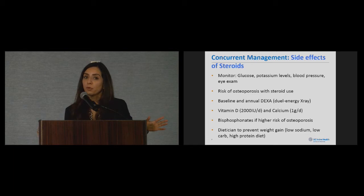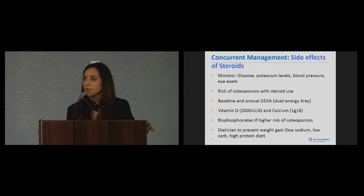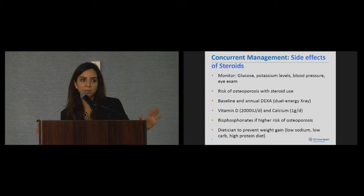It's important to monitor your electrolytes. Sometimes it can alter your potassium levels. And it's also very important to get a routine eye exam once a year. Cataracts, glaucoma can develop while you're on steroids. And for all my patients, I always get a baseline bone density scan, as well as an annual bone density scan, because we know osteoporosis is a risk of steroids.